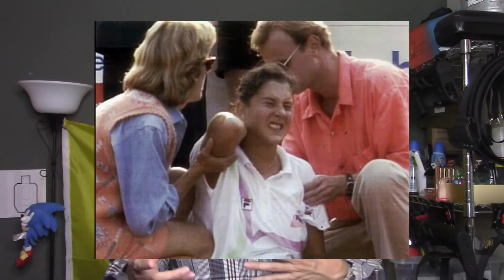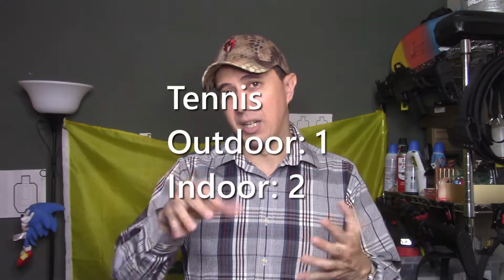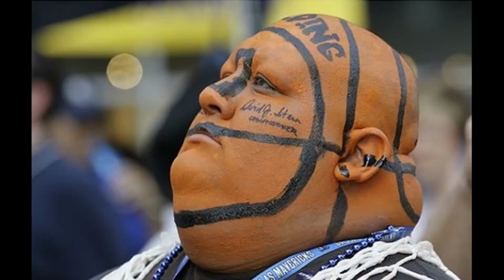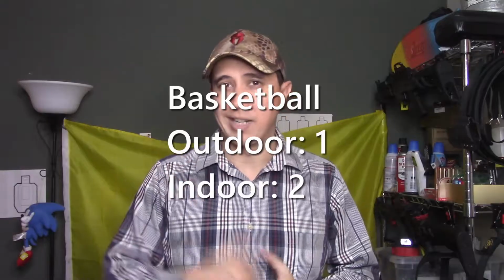Tennis, it gets 1 point because it's very bursty, multi-directional movement, although typically it's played on consistent surfaces unlike the ones we shoot from, so it's probably good for everything other than indoor cement. So I'm going to give it 1 point for indoor cement if it's an indoor category, and 1 point for the multi-directional movement. Basketball, similar to tennis, often involves a lot of bursty lateral movement, 1 point extra for the indoor use.